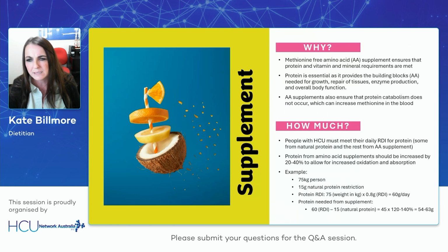People with HCU must meet their daily RDI for protein. Some of this will be from natural protein and the rest from amino acid supplement. Protein requirements from amino acid supplement should be increased by 20 to 40% to account for increased oxidation and absorption.